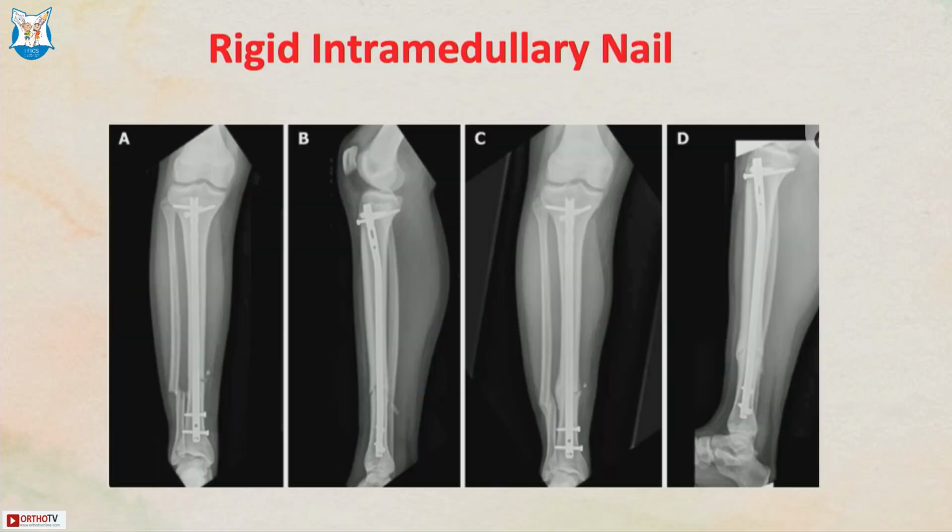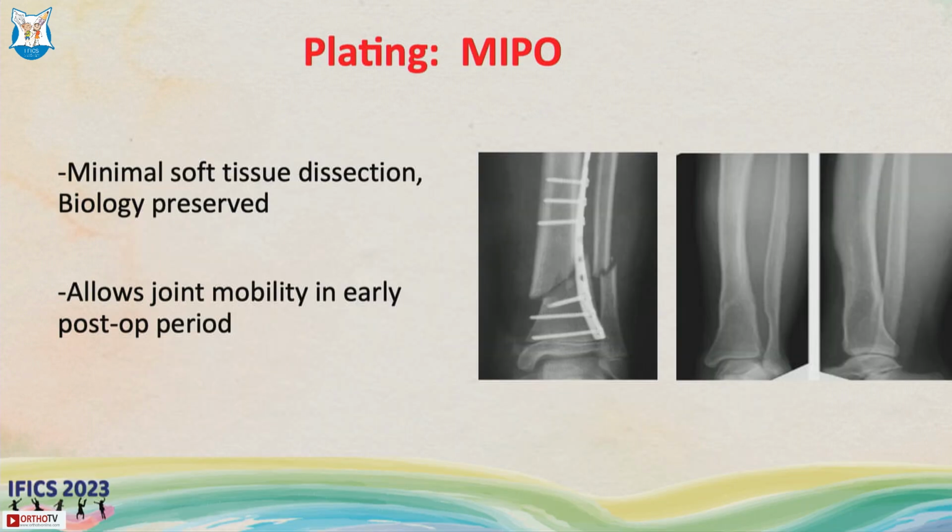So what's the option? Rigid intramedullary nails are an option, but not in very young children, only when the child is nearing maturity, like in adolescence, when their physes are fused. And again, you have to be careful in the entry point. You should not damage the proximal apophysis because that can lead to recurvatum.